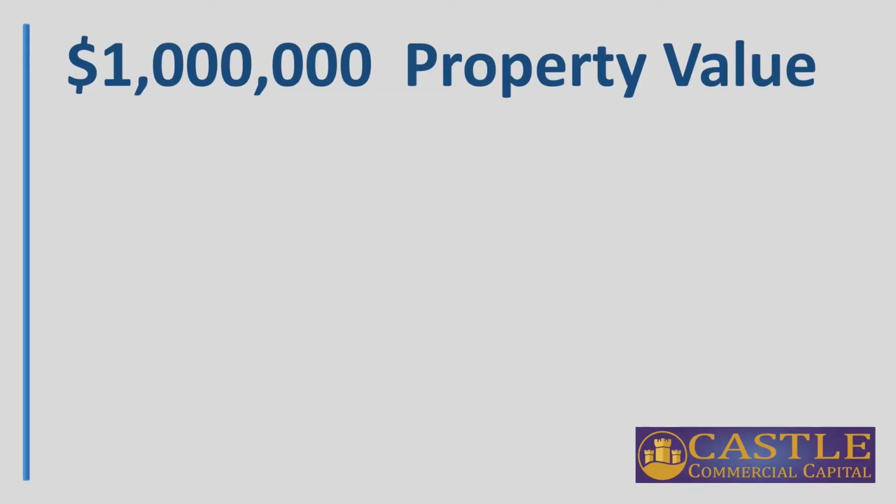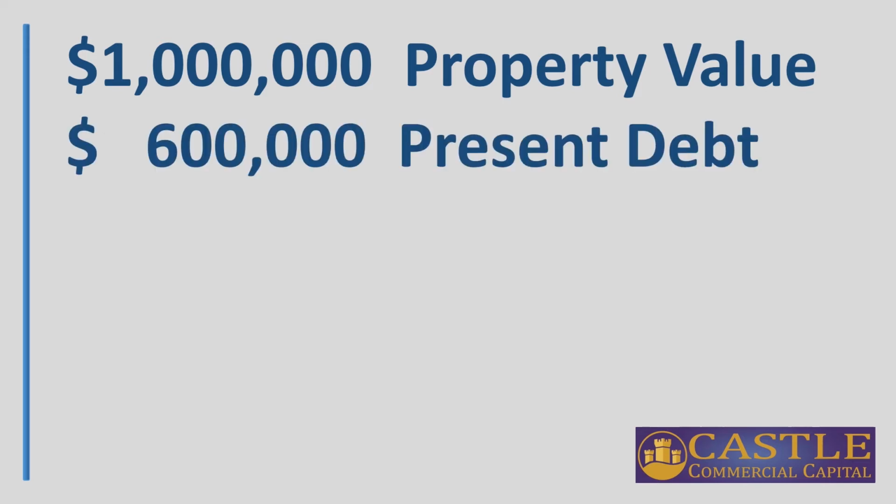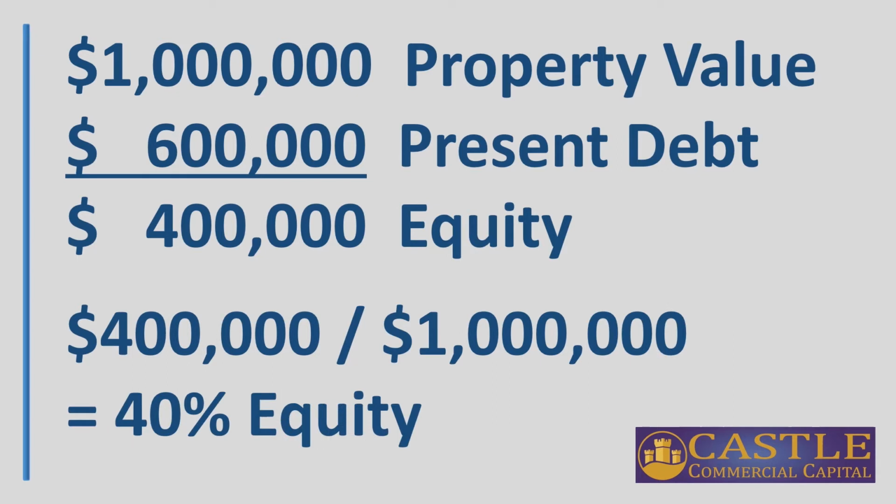In the case of a refinance, we're looking at your equity position and how much equity you have in the property. So if the property is worth, let's say, $1 million, and you presently owe $600,000, then there's 40% equity in that property. That loan will probably get financed, all things being equal. Okay, so you have property and you have equity.